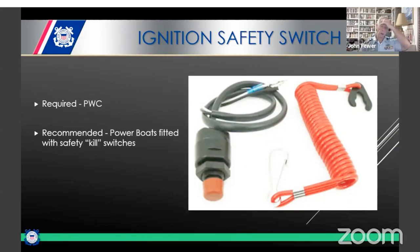Ignition safety switches are required on PWCs. In addition, you might recognize that many outboard motor power boats have a kill switch. The purpose of the ignition safety or kill switch is to immediately shut down the motor when the toggle is pulled out of the ignition switch. This is important if the operator falls overboard while the engine is running. Just imagine what it would be like if you fell overboard and the boat kept going, or even worse, circled around and ran over the top of you.